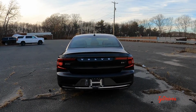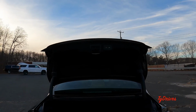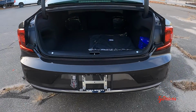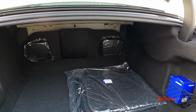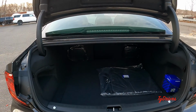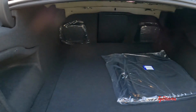Taking a look at the cargo area, thanks to the advanced package, we have a full powered trunk lid, so that's pretty cool. Lots and lots of room back here. Take a look at that. So there is quite a bit of room back there. It goes in very deep. Not the biggest opening in the world, since obviously this is a sedan, but once you get your stuff in there, you'll have plenty of room.